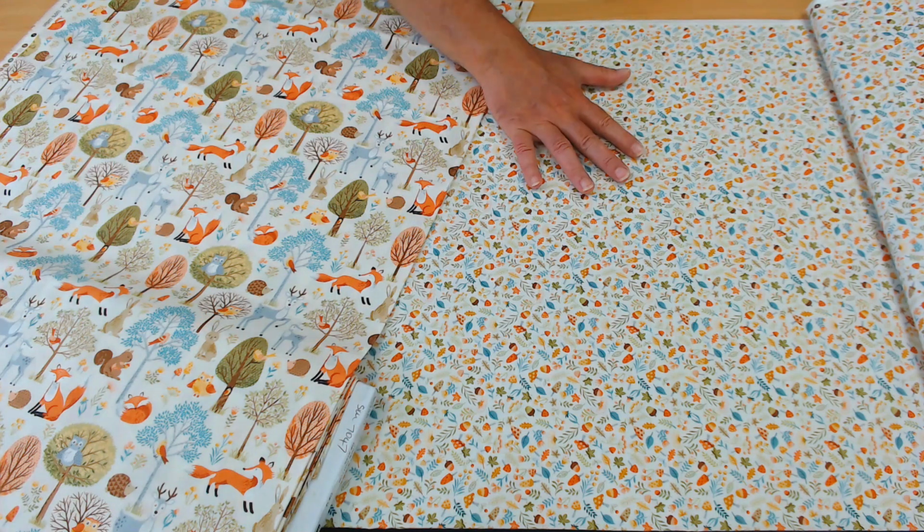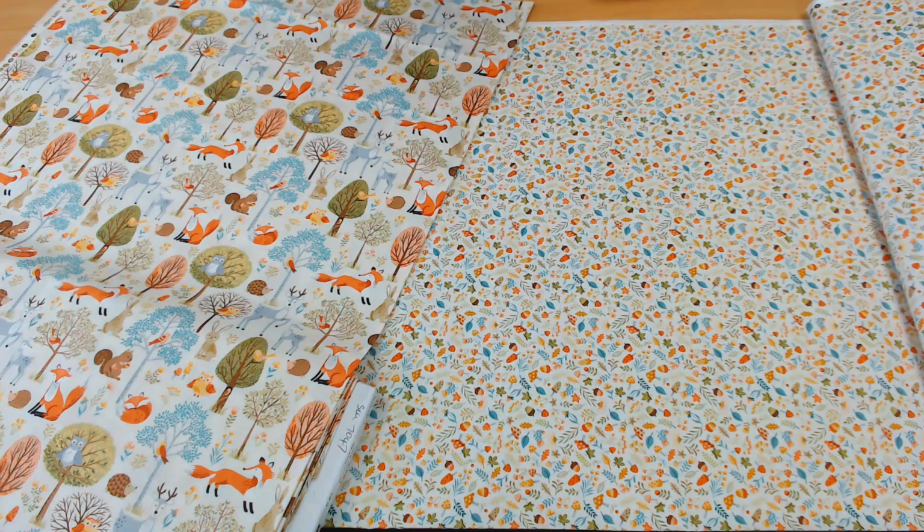Here we've got a small scatter or a ditzy pattern. Toadstools, leaves, acorns, all sorts of lovely foresty things. And here we've got a directional pattern of forest scenes. So we've got foxes, rabbits, squirrels, owls in trees, other sorts of birds in trees. Is that a partridge in a pear tree?